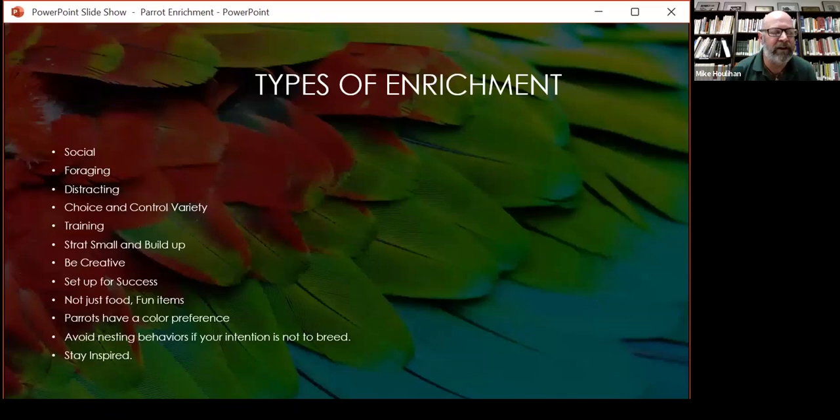Variety or choice of control is a very big deal as well. These animals are going to be utilizing a number of different things out in the wild. And if you run out of ideas, doing a deep dive into their natural history and the research and literature that is out there about them can, of course, help guide you or give you ideas for coming up with a much larger variety of items.